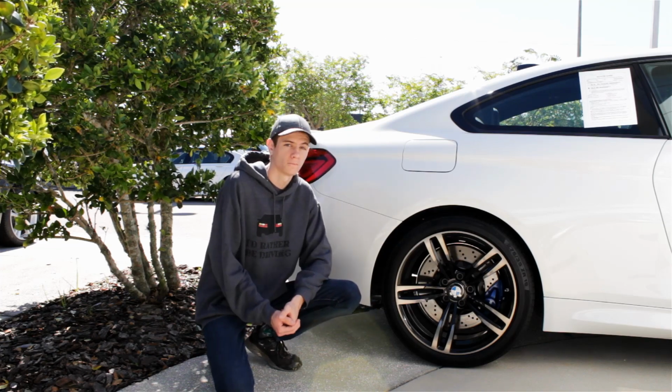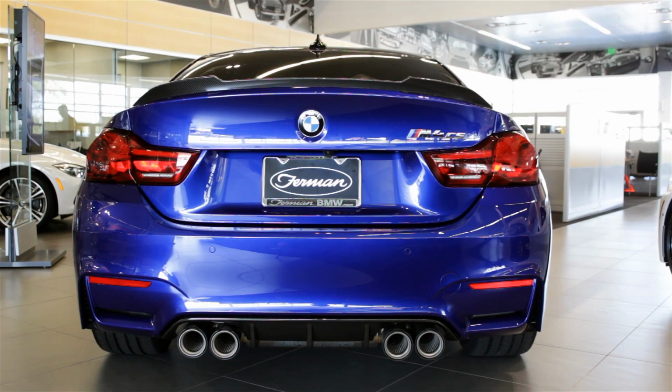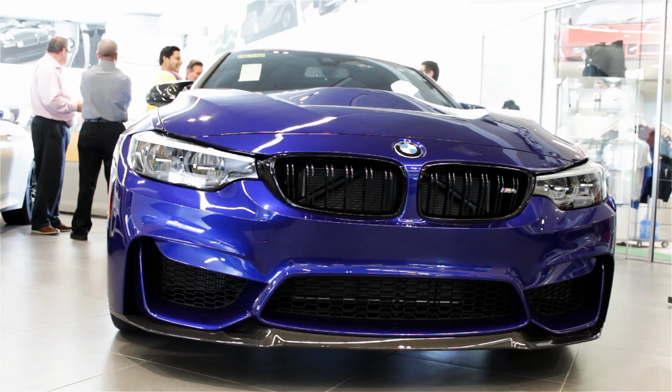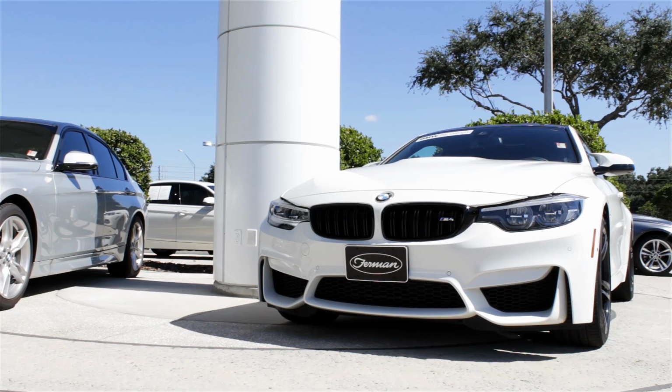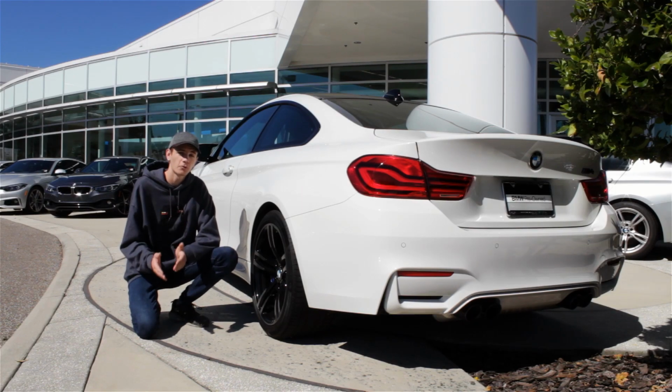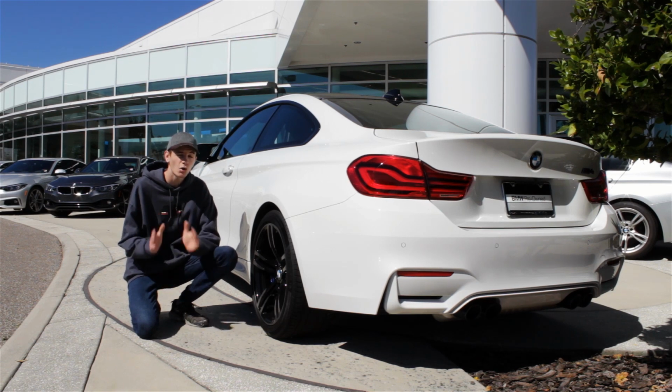And those performance upgrades really show in the numbers, with the M4 CS going 0 to 60 in 3.7 seconds, reaching a 174 mile/hour top speed, and completing the famous Nürburgring track in Germany in 7 minutes and 38 seconds. Whereas the base M4 is just getting 0 to 60 in 3.9 seconds, a top speed of 155, and a Nürburgring lap time of 7:52. So of course, all the performance upgrades you get with the M4 CS make it totally worth it.